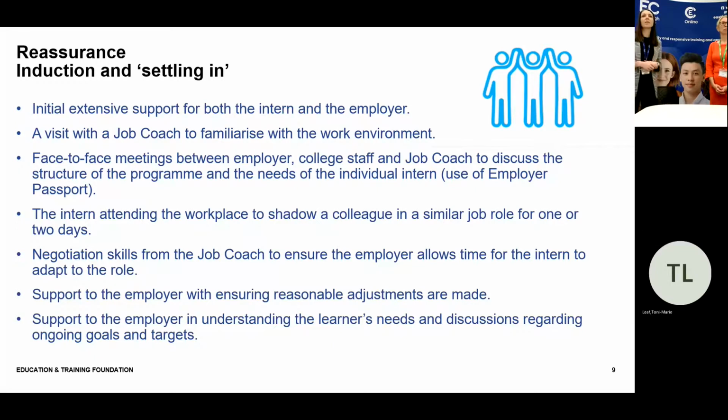When the intern attends the workplace, it is sometimes important for them to shadow a colleague in a similar job role. We've had this recently. We've set up quite a large number of placements in one location at a local hotel, where, as much as there will be support from the job coach, the learner will also be buddied up with a member of staff, so they can shadow that person as they go along.